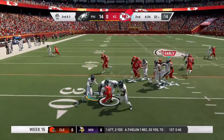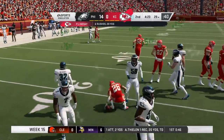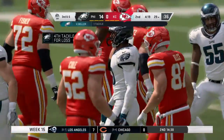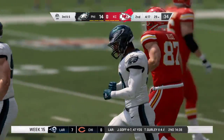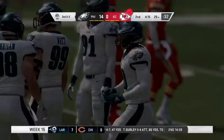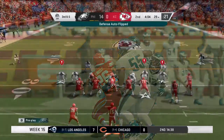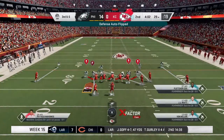On 2nd down, a run with Lindsey. And he went nowhere. He'll lose yardage back to the 29. It'll be a loss of a full 3 yards there, and it also brings up 3rd down. He has elite instincts from his linebacker spot. He's able to diagnose the run and flies in like a missile to stop that one behind the line of scrimmage.